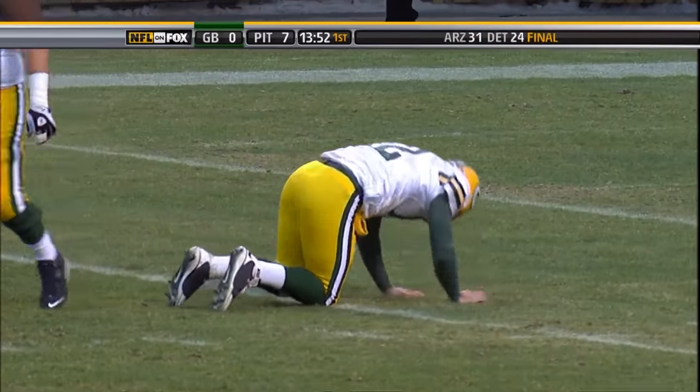Well, this time they go with a 2-back set. You see Ryan Grant in the I formation, Korey Hall leading the way as the fullback. Good blocking down the field by Jordy Nelson. One of the first times Ryan Grant has seen any daylight. I'll say. That gives Green Bay the lead. It's 28-27. Our Fox box is going crazy.